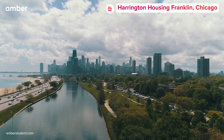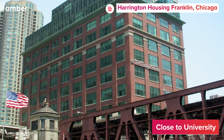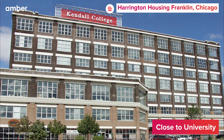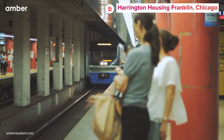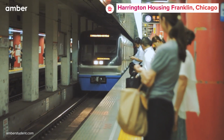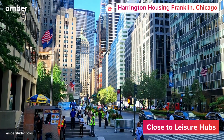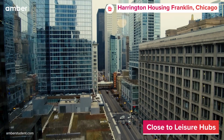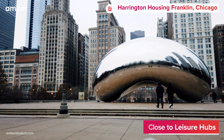Plus, the location is a student's dream, with the Chicago School of Professional Psychology just a 9-minute walk away, and Kendall College a 6-minute drive. Catch the well-connected Chicago subway just 4 minutes away from you and visit a whole new world ranging from the museums of downtown Chicago to Michigan Avenue's shopping spots. Get ready to explore the best of Chicago, from Navy Pier to Millennium Park, all at your doorstep.